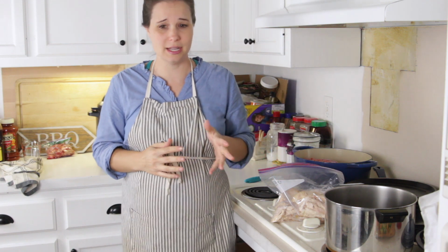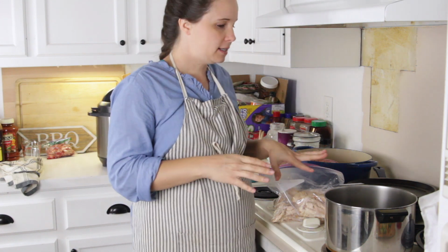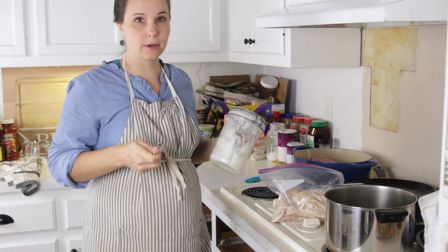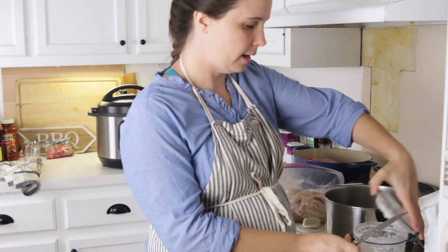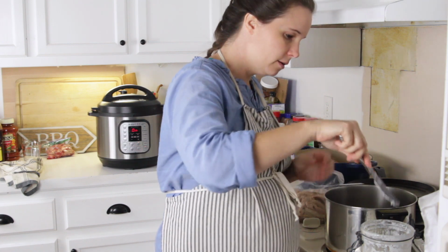Typically I would cut up whatever I had fresh, but since I knew I was going to be doing meal prep and it was going to be a lot of work and a lot of time, I really tried to simplify and do the easiest possible because I knew it was going to be exhausting. So I'm going to get the chicken pot pie going here, and basically what I'm going to do is make a white sauce with flour and oil and milk, and then put in my veggies and my chicken. So I'm going to get that going here.